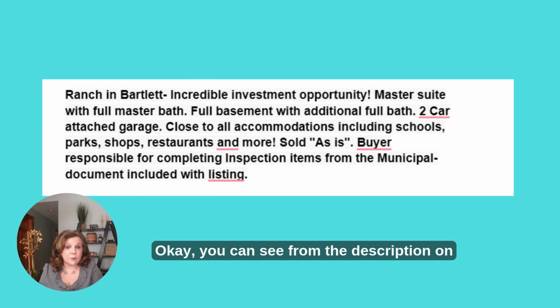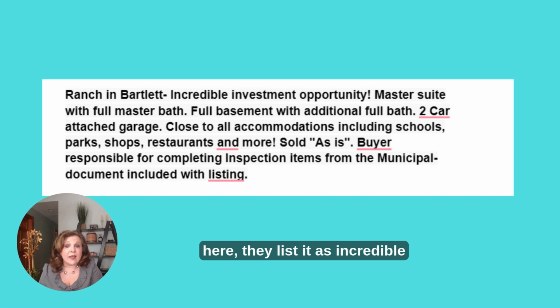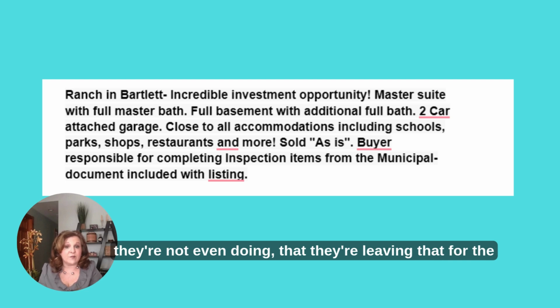Okay, you can see from the description on here, they list it as incredible investment opportunity. And they're also selling it as is, and the buyer is responsible for completing any inspection items from the town, because some suburbs do inspections and things have to be brought up to code, but most of the towns will usually allow a buyer to assume them. So now we know not only are they selling it as is, but there's also repairs from the town that need to be done that they're not even doing, that they're leaving for the buyer to do.